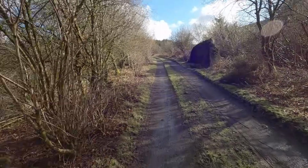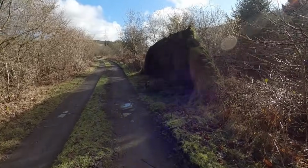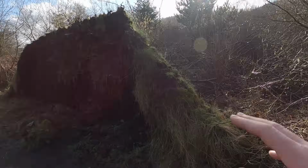But the size of this tree, it looks like it's upturned on the right. Cool, that's a big boy, isn't it? Well, the tree itself looks quite small, but the earth it's pulled up around it. Crikey me.